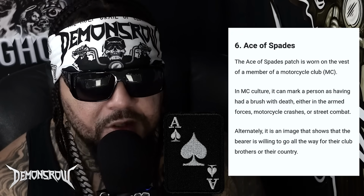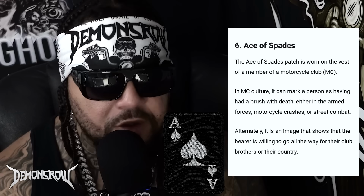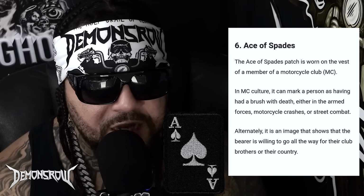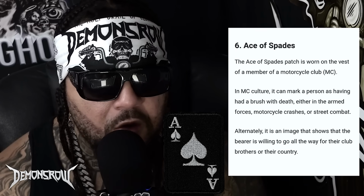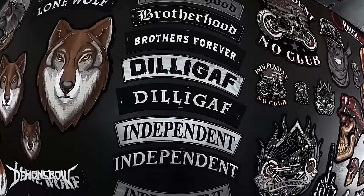In MC culture, it can mark a person as having had a brush with death, either in the armed forces, motorcycle crashes, or street combat. Alternatively, it's an image that shows that the bearer is willing to go all the way for their club, brothers, or their country. When it comes to the Ace of Spades, I've never heard of an issue over someone wearing that patch, and it's a patch that they sell in every booth at every bike rally, Daytona, Sturgis, all the big events. I've never seen an issue over that.